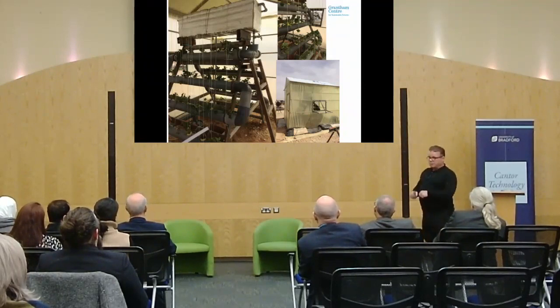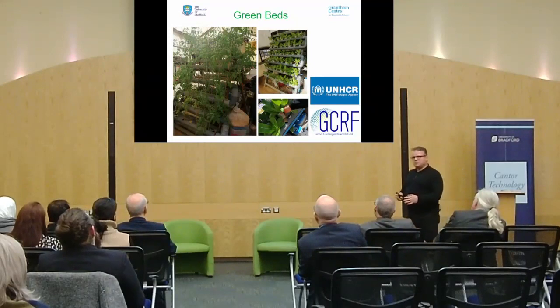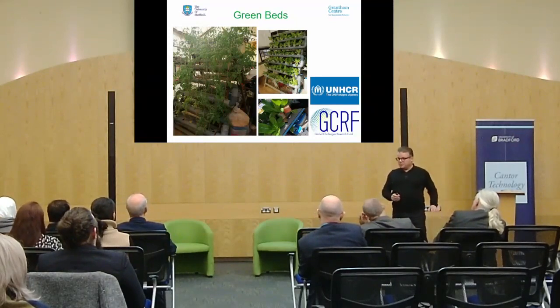Initially, we were doing that with hand pumps. Now we use aquarium pumps just to keep the upper tank with sufficient head. At this point, all of this has been funded from a pot of money I had stashed away somewhere that you're not supposed to have stashed away anywhere because universities don't work like that anymore.